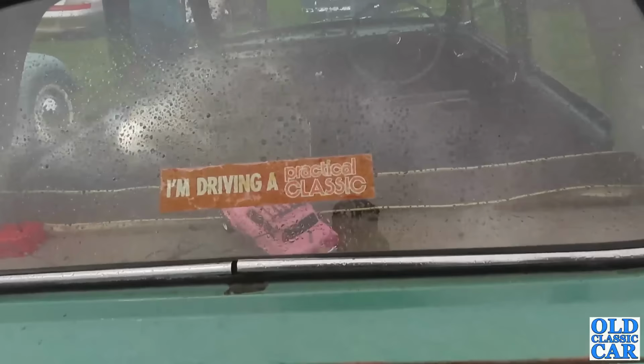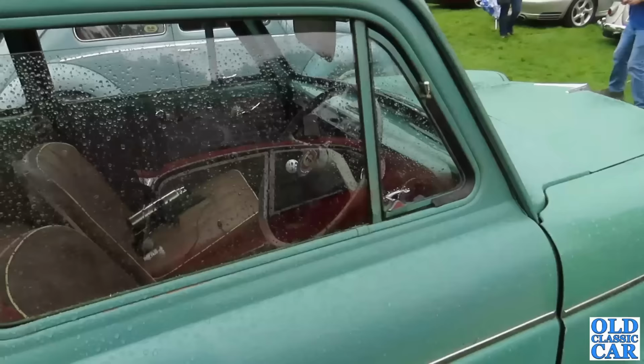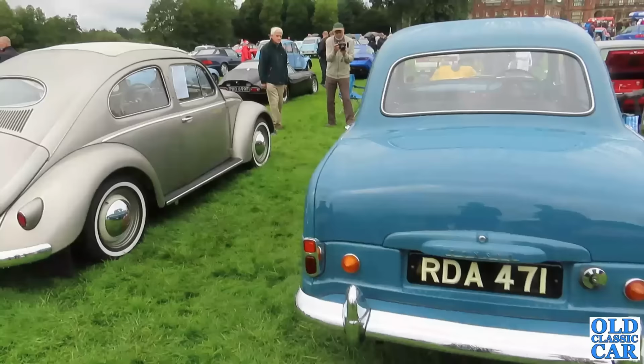Oh, it's dried up again. So we'll venture out and have another look around, see what we missed. Looks like most of the paint on this is quite original. 100E. Yeah, it looks nice. That's a popular choice. Looks everything much better in the wet. Including me.